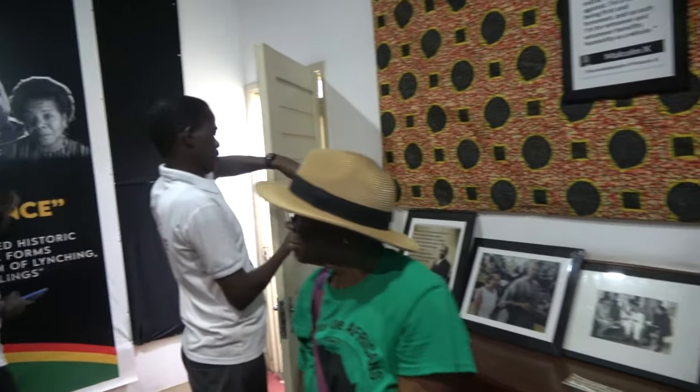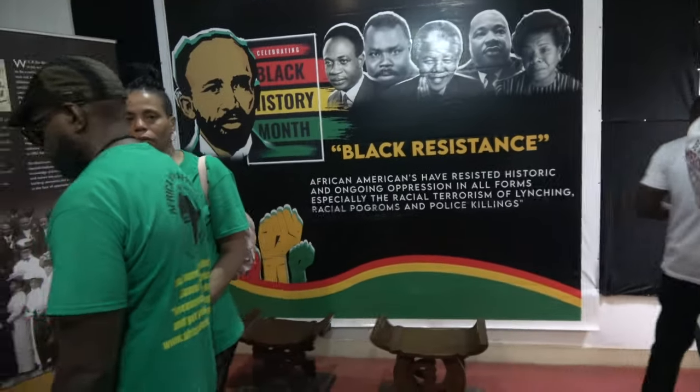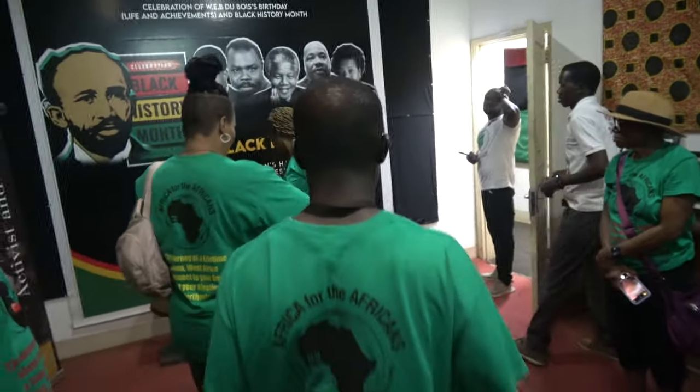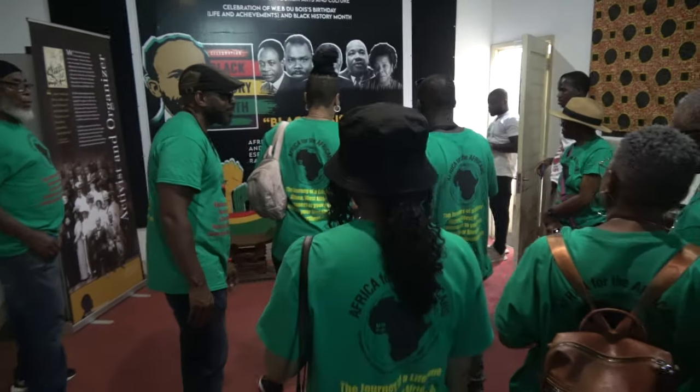So you can please have a seat on these two stools we have right there. Then you take a picture with the Black History Month we celebrated right here in Ghana, in the month of February. Please feel free to take pictures.